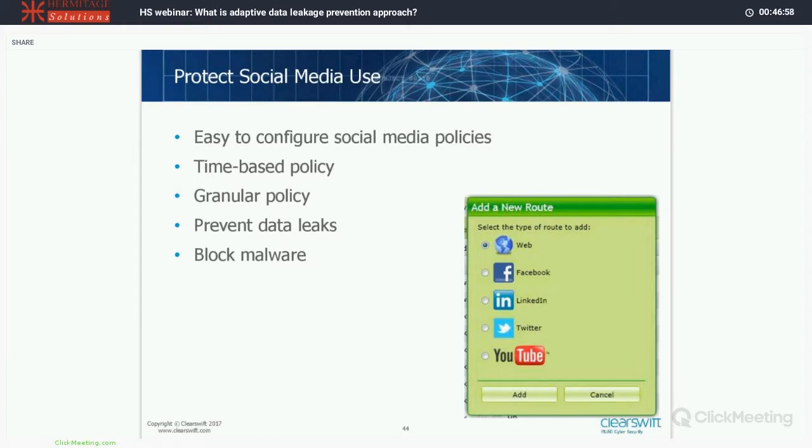So the policy can be very granular. For example, you might have marketing and HR that have got greater freedom to do their jobs compared to other users, and therefore they will have access to some websites that others will not have access to, or they will be able to upload documents that other users might not be able to. So it's really flexible so that you can prevent data leaks, because on social media, sadly, once it's out there, it's out there. So you can't really do anything.